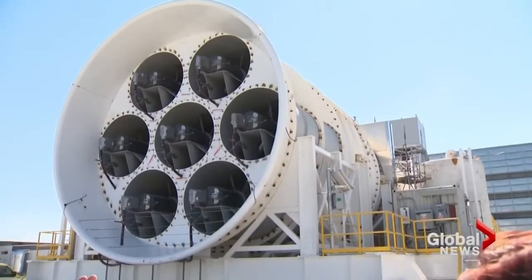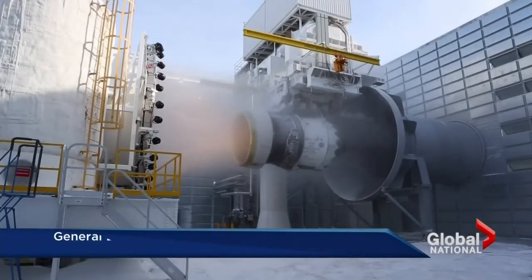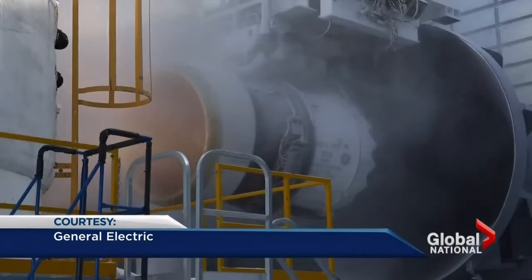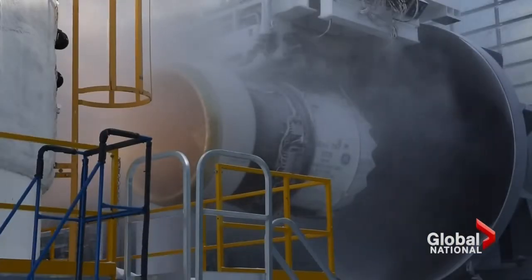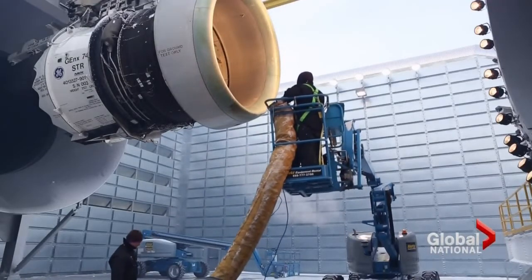This is the wind tunnel that generates the wind. So the cold air mixed with some hot water creates the ice. General Electric freezes its airplane engines here to make sure they'll work in the coldest temperatures. The facility is in Winnipeg because of our frigid winters.